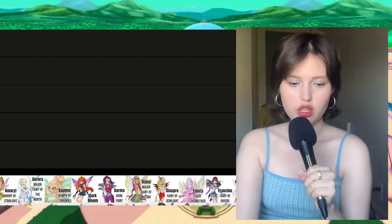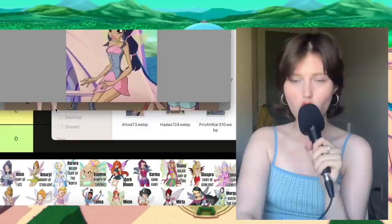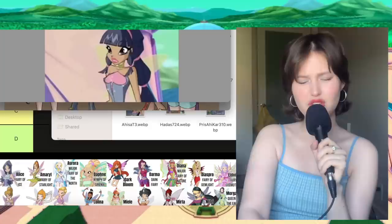Next one is Alice, Fairy of Ice. First and foremost, I am such a sucker for ice powers. Oh, by the way, forgot to show you. Look how cute the hair is, like the hair bands and stuff like that. It's a really cute transformation. Honestly, she could be one of the main Winx.